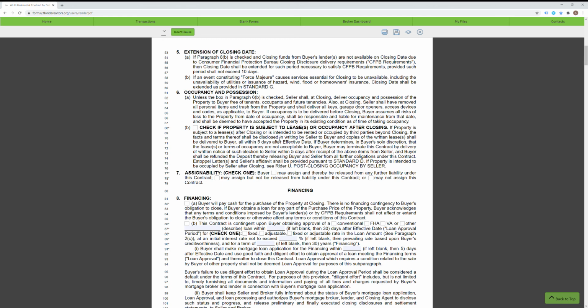We'll discuss that. For now, let's talk about something that's usually typical with most sales, which is the assignability. For this part, most of the time you're going to click the last box that nobody's allowed to assign this contract. If you want to allow the buyer to assign this contract, this is usually for wholesalers, somebody who's going to be locking the seller into a contract and then sending that contract over to the wholesalers or somebody else. I highly don't advise this.